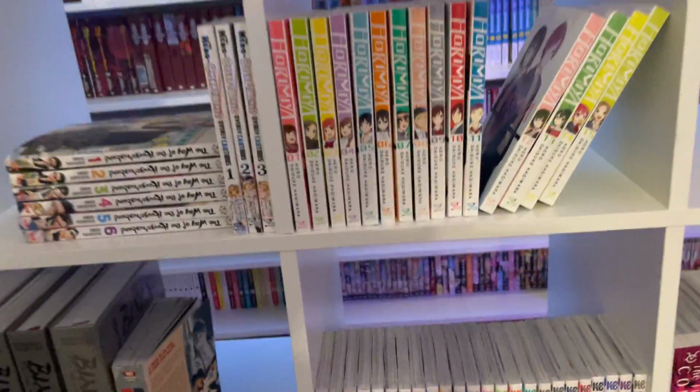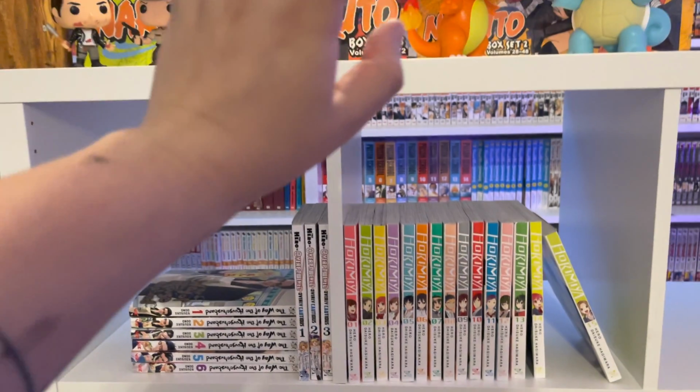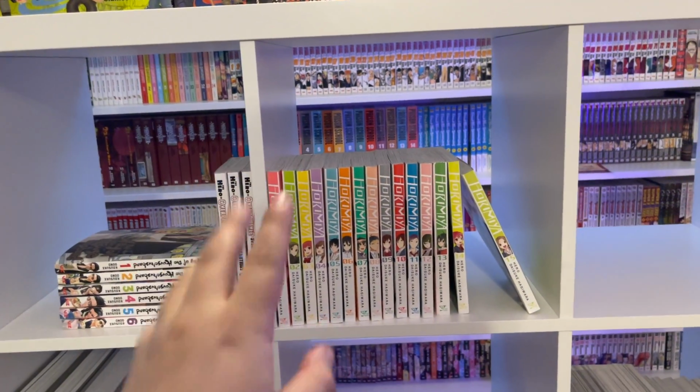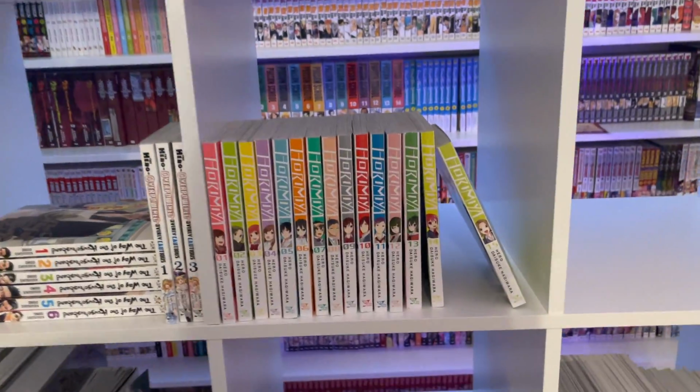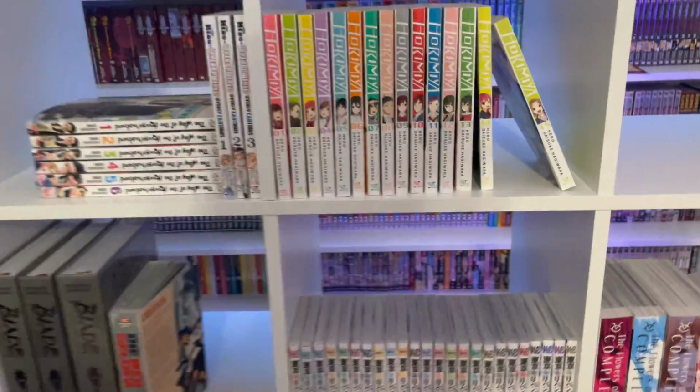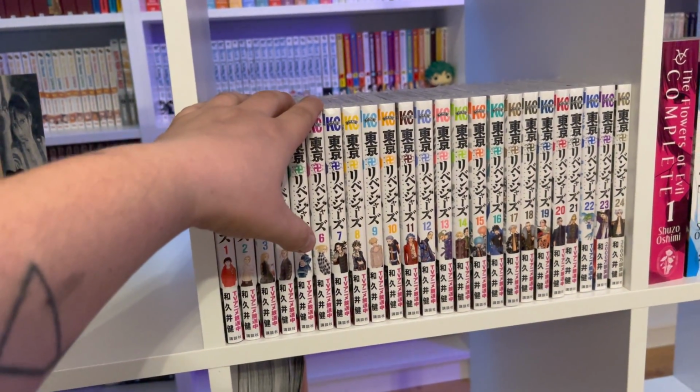Up to date, Horimiya, one of my prized possessions. Really love the anime. Will probably love the manga. Picked it up when it restocked. Had to get all of it. This is my absolute favorite thing in my collection at the moment.